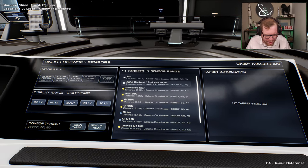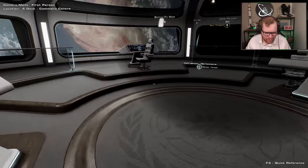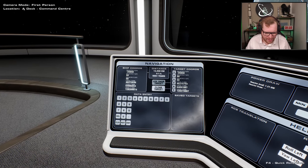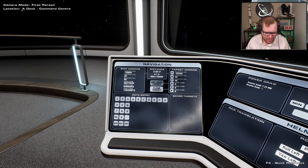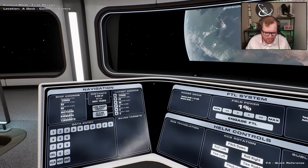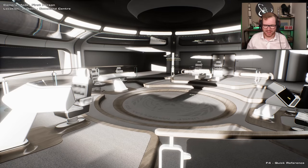Let's just try to go to our stellar region. Let's go for Alpha Centauri. And we're gonna send that to the helm. Run up to the helm, we're running double duties here, working overtime. We're gonna use the target, use sensor target. 4.5 AU. Engage auto navigation.